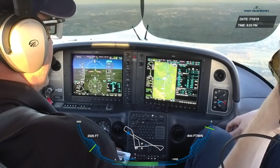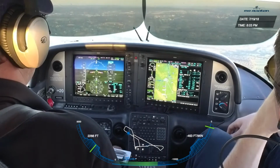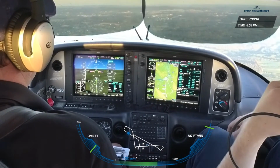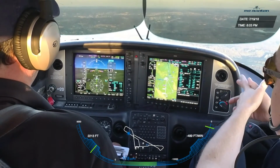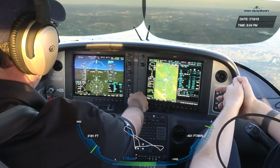Pagoda is our final approach fix, and that's at 0.8 miles. So we'll start our timer once we get there. All right, you're going to do the radios after the go around. Uh-oh. This is too easy. All right, we'll give it a shot.